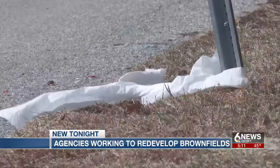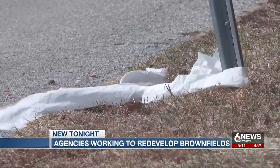We would probably do about maybe 12 to 15 assessments a year. And right now, we have over 20 projects in the works at this moment, and we're only in the third month of the year, so the program's definitely grown.